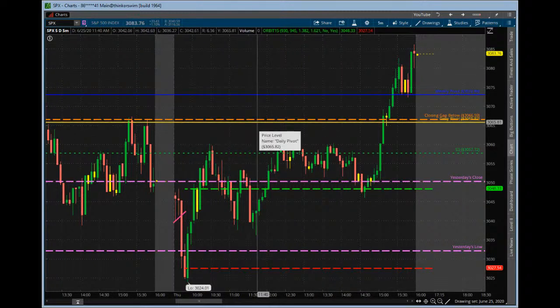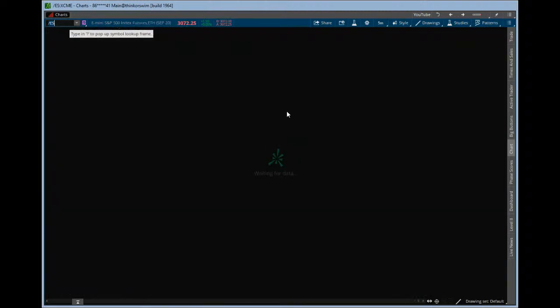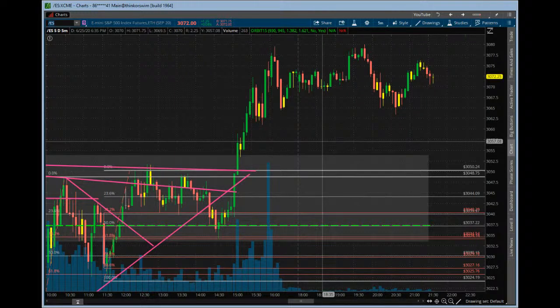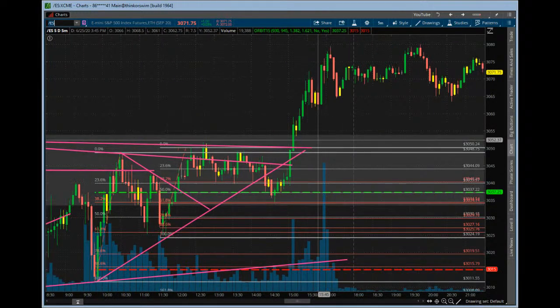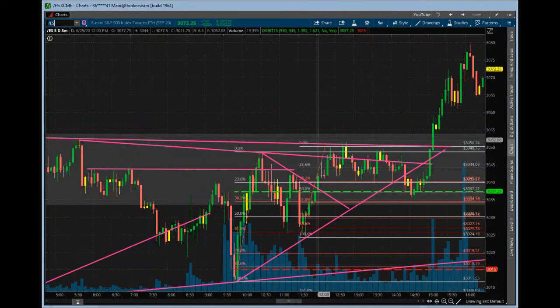So good. Let's take a look at the futures and see how they're looking this evening, and what we have in store for tomorrow. So pretty interesting stuff here, right? The futures are fun. This is what we use to really track the market. We get into it because there's so much data that we can use with it.